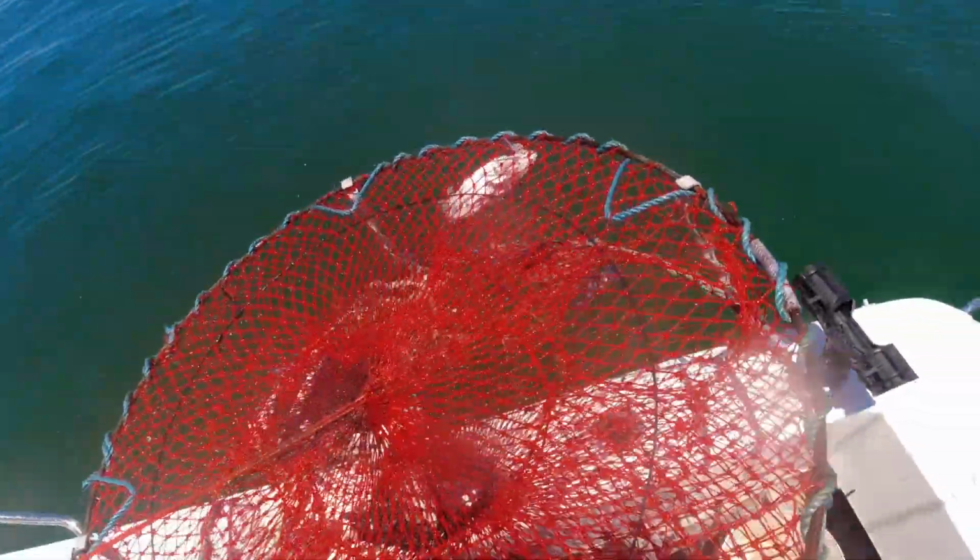Oh, I've got some in here again. Whether there's any keepers or not is another matter. Oh, I think there's one keeper at least. Two keepers, maybe. Yeah, I'll probably pull it up though.